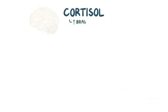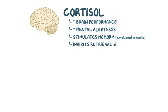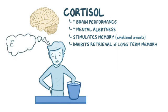Cortisol increases brain performance and mental alertness. It also stimulates memory of emotional events, while it inhibits retrieval of already stored long-term memory. That's why if you dunk your arm in ice-cold water while trying to memorize a fact, you're more likely to remember that fact. But there are easier and more comfortable ways to remember things.